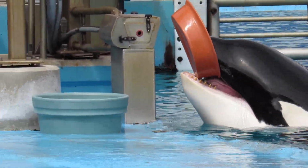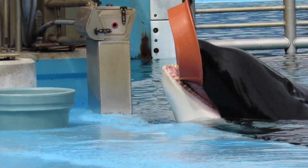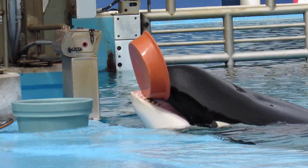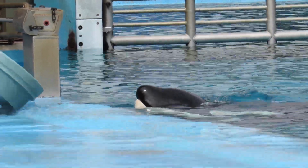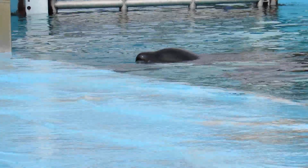There he goes. Okay, so he's getting it. He's getting it set up. The little one's floating away. Kylan, help him out. There he goes. Yeah, give Kai a round of applause. Very good, buddy. That was awesome.